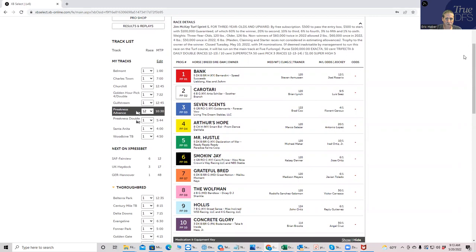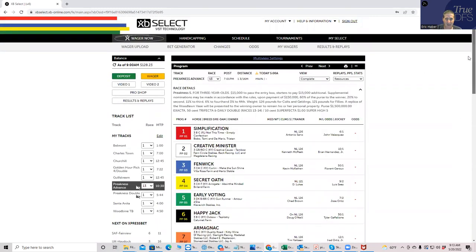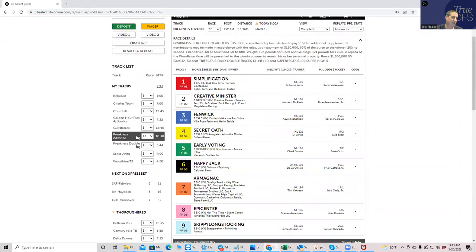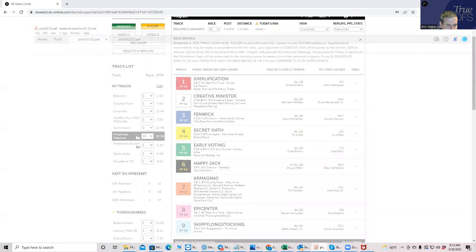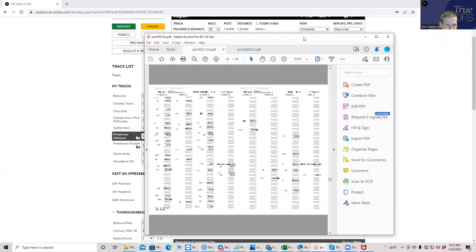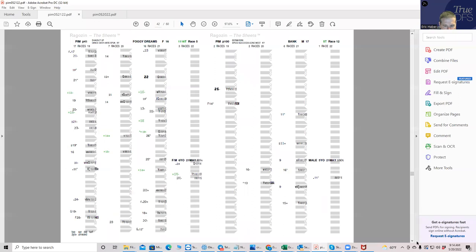So let's get to the Preakness Stakes, where I think there's an extreme standout here, and we'll just go through it horse by horse. We have 9 horses, and let's just see what we have here. And just to reiterate, the favorites are Early Voting, Secret Oath, Epicenter, then Simplification is next, and everybody else is really long. So let's see what we have here.